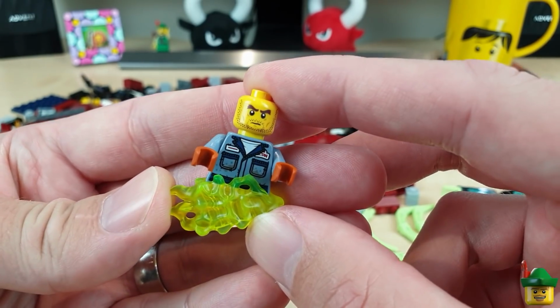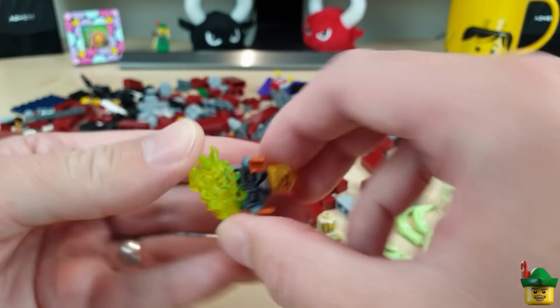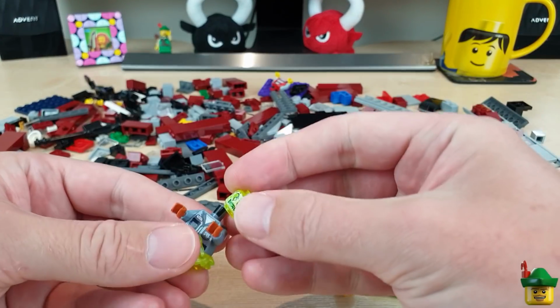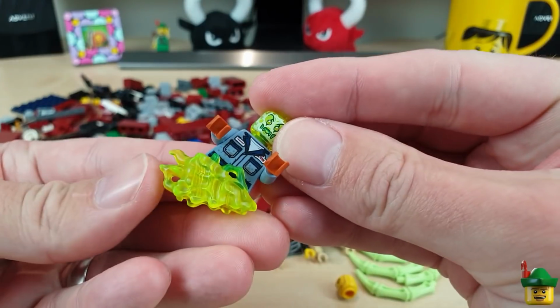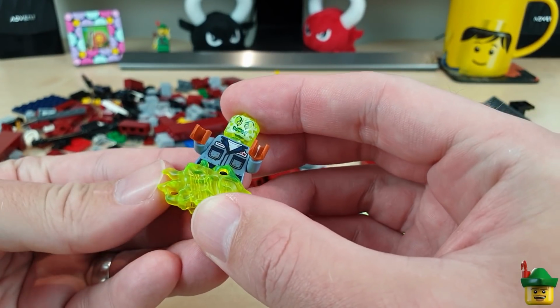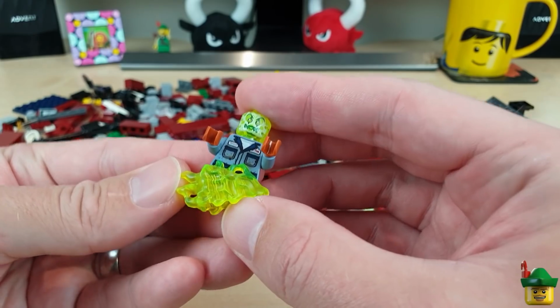So I think that's wonderful. Looks really good. Obviously, I'd need that with a ghost head if I was to make it more accurate. But you can see that that looks quite spooky already, if you ask me. So that part was also in that Haunted Fairground 70432 set.